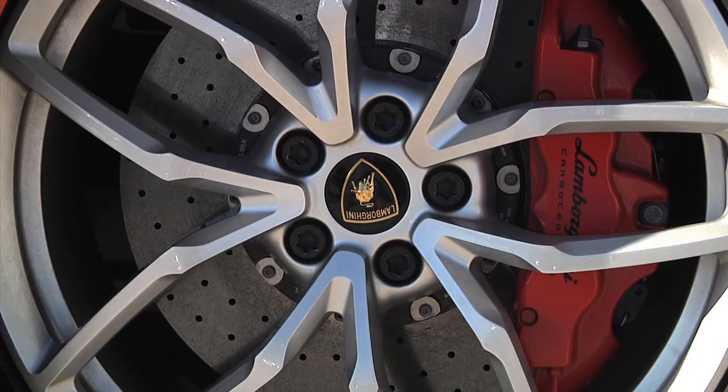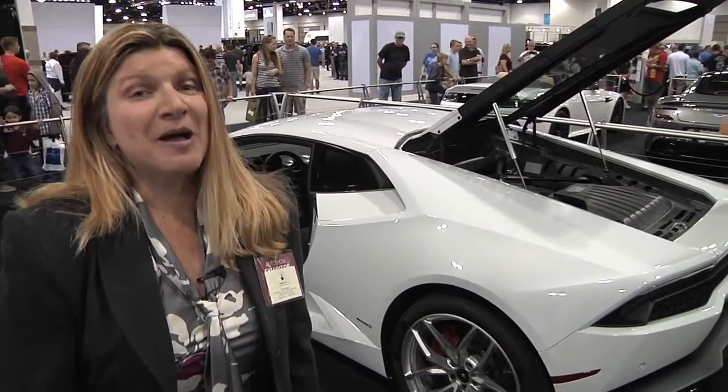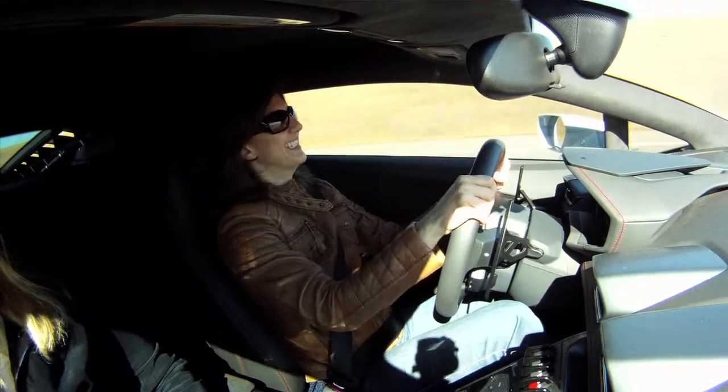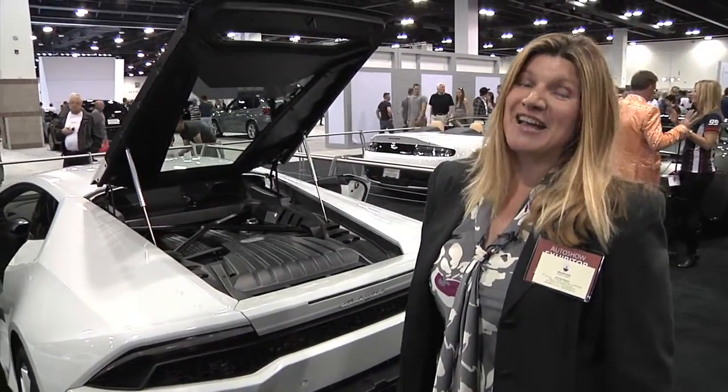Brembo brakes for fast stopping, just like a Formula 1 driver. When you drive fast, you want to stop fast. Right, Alyssa? It's like we're braking, baby! And the car is perfectly balanced, as Alyssa can attest to from her drive.